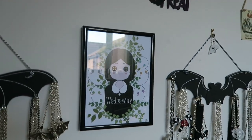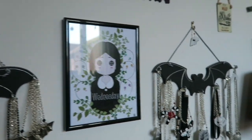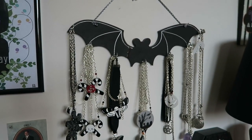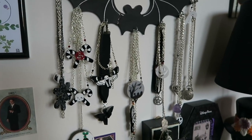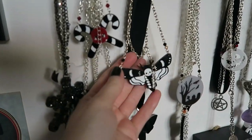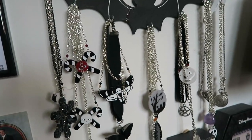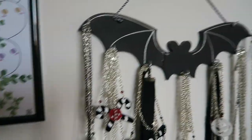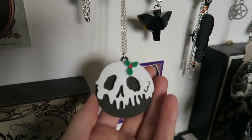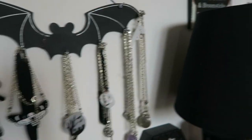Going across, I've got a Wednesday Addams kind of Coraline looking doll print from Spooky Box, which I framed, and then another bat hanger. This is mainly acrylic jewellery. The majority of it is the stuff that I've made and kept for myself, like the Death Head Moth necklace and the Graveyard Scene necklace. Some of it's by Metal Liquor themselves, who make the bat stand, like the snowflake, and also the Snow White themed Christmas pudding. I also keep my more simple necklaces there that I wear to work.